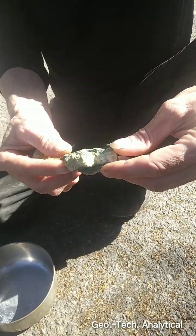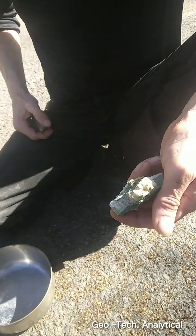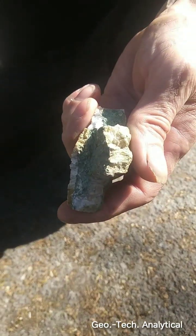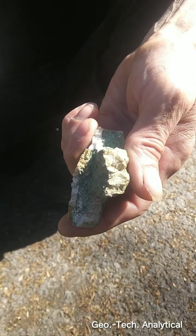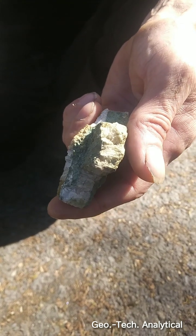What I'm going to do is some experimenting today. I'm going to crunch this little piece down, and I'm going to see if it'll dissolve in hydrochloric acid. Because if it's calcite, with it crushed in cold hydrochloric acid, it should bubble with effervescence and produce carbon dioxide.